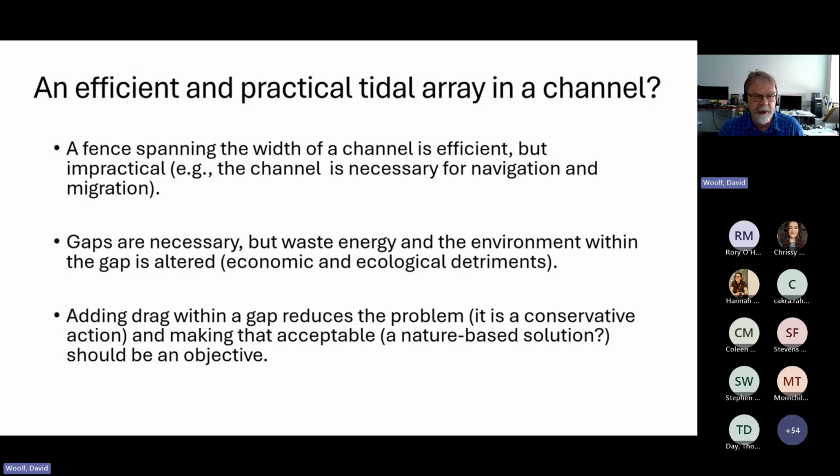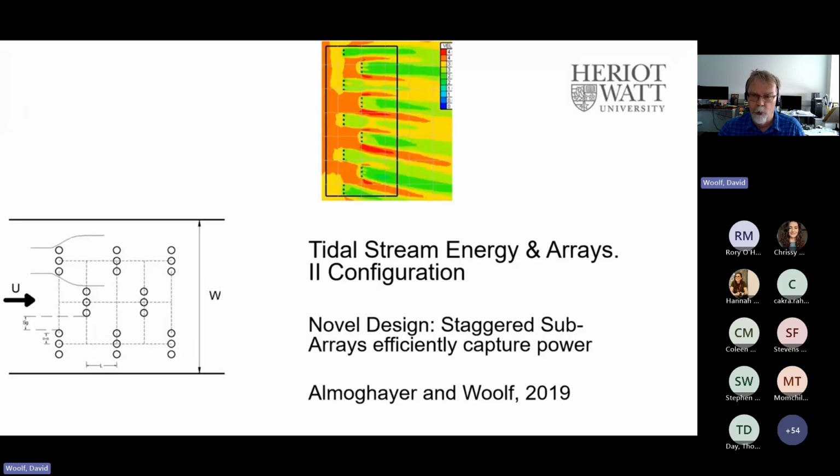So I'll come back to that slide at the end because it's basically the whole talk. But I'll first of all talk a little bit about, okay, what do we do? We don't build fences. What we tend to do is build something like this. And I borrowed this slide from a former student, Mo, who basically designed a more realistic tidal array. So it's not a fence, but it's groups of turbines. So you might have 3 turbines on a floating platform and set them together.